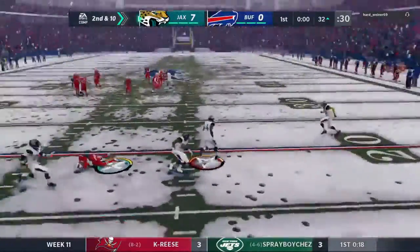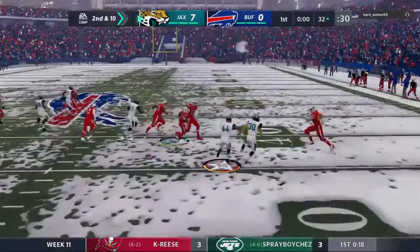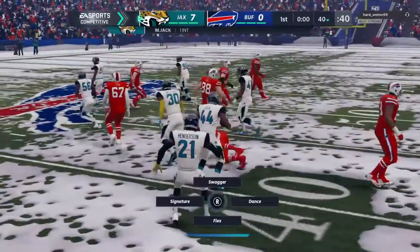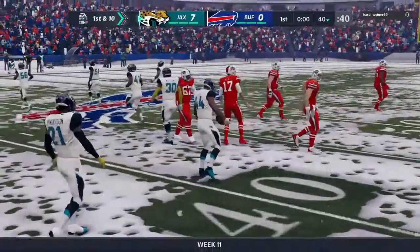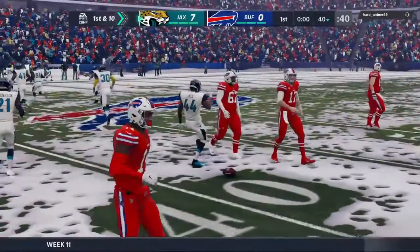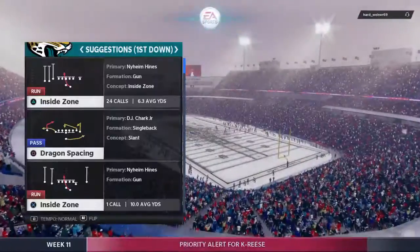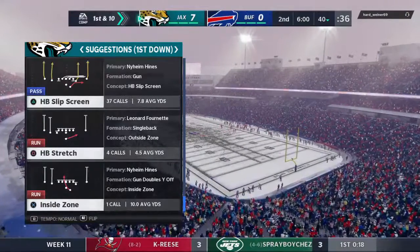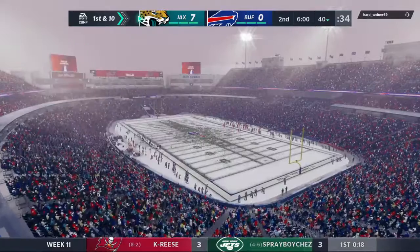So looking for Diggs, and it's intercepted. Picked off by the linebacker, Myles Jack. And a very good return as he'll take it all the way up to the 40-yard line. After one, 7-0 on EA Sports. Jaguars 7, Bills nothing.